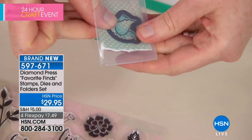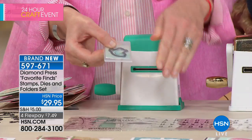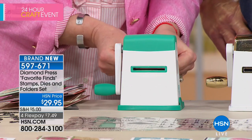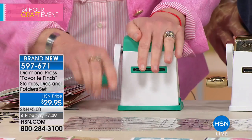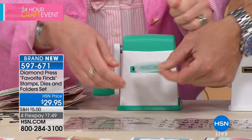Now, what I think is great about Diamond Press machines is all we use is clear folders. So it's not a take plate A and insert shim B. It's just a clear plastic folder. Insert it into the machine. Nothing to plug in. Turn the handle. And y'all notice, I'm holding on to it, but I'm not trying to crank it through.